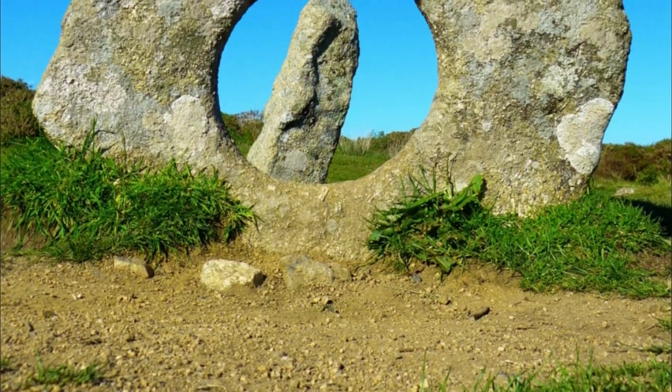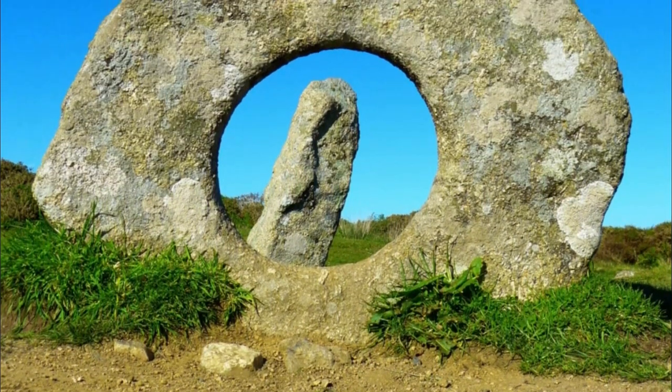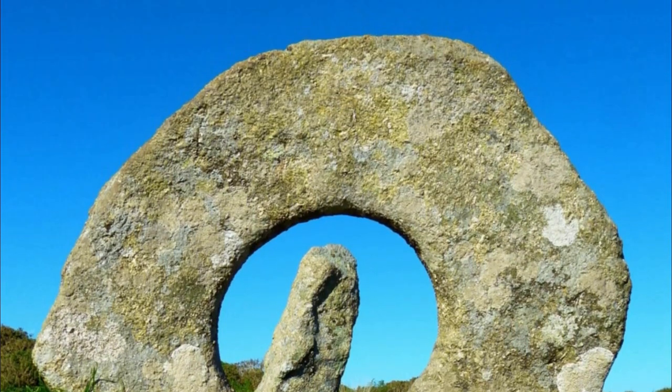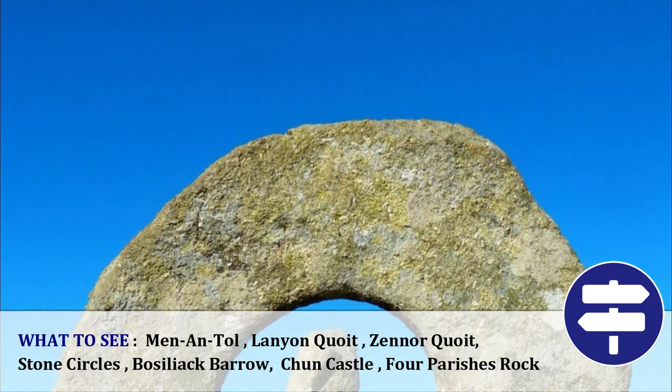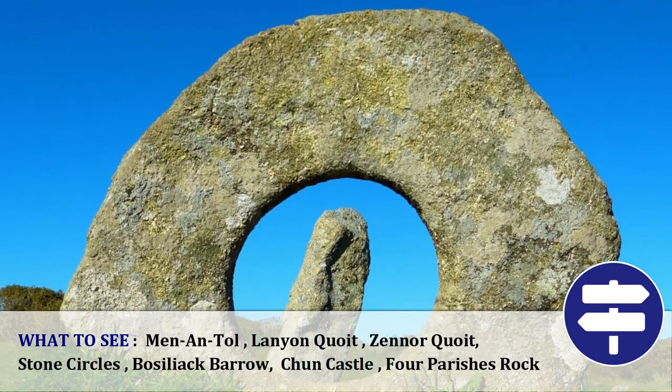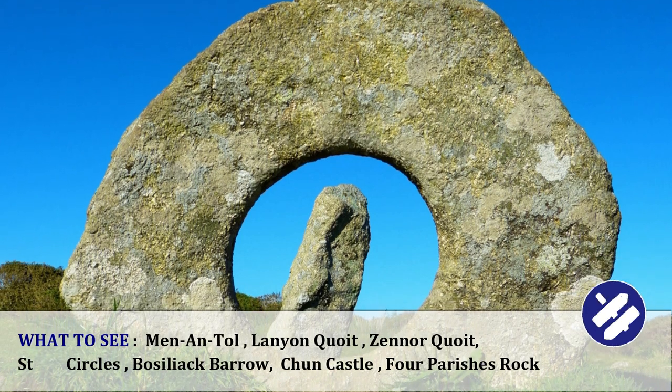Mên-an-Tol is a small formation of standing stones in Cornwall, UK. It is about 3 miles northwest of Madron. It is also known locally as Crick Stone. You can also visit Lanyon Quoit, Chûn Quoit, stone circles and Chûn Castle nearby.